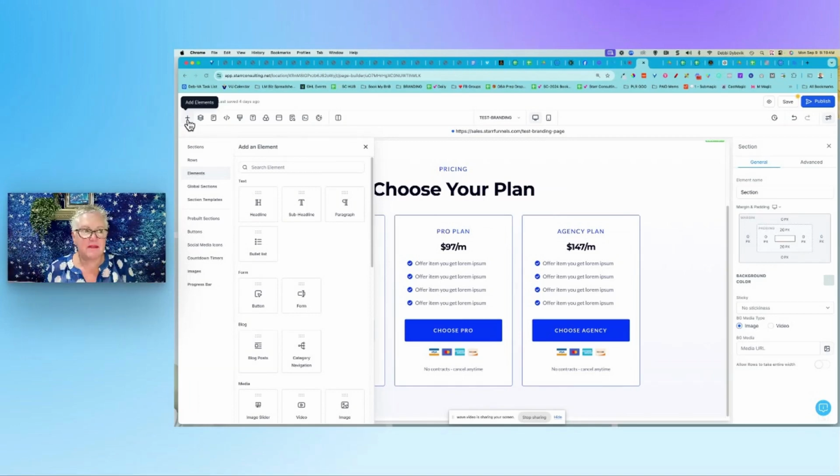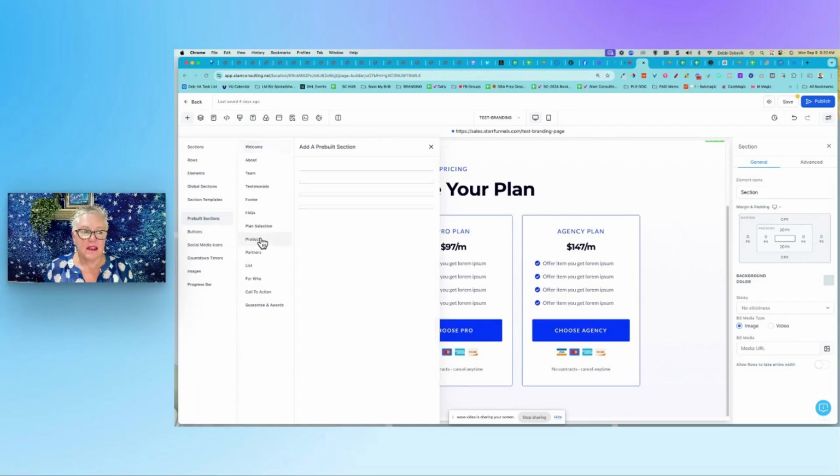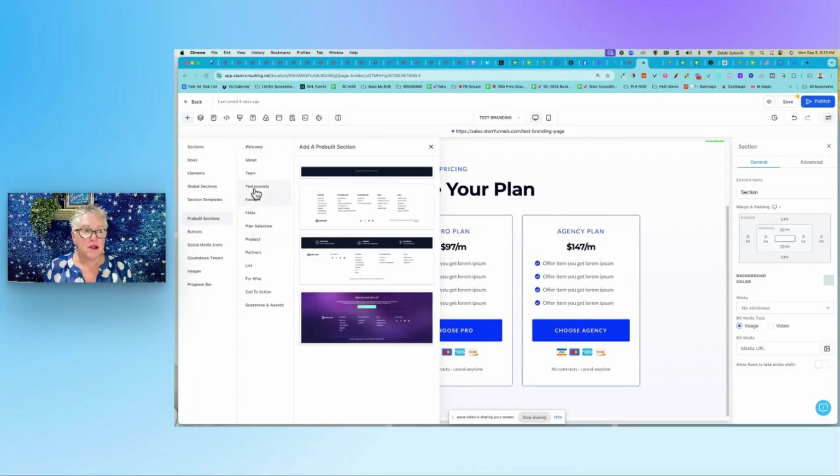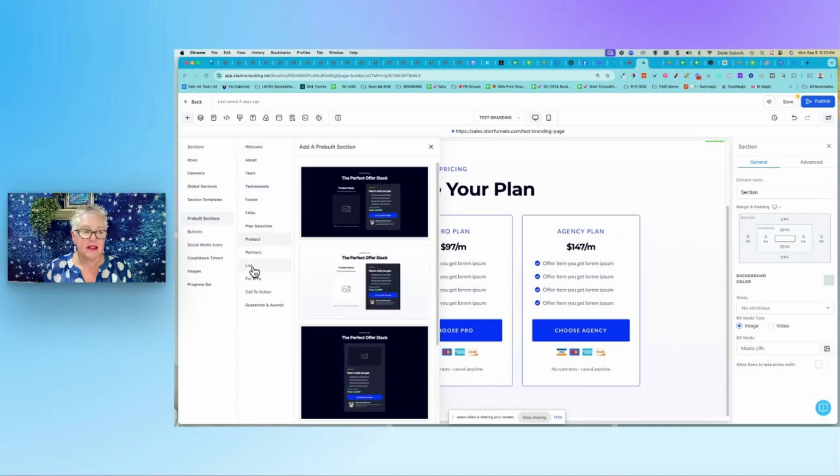So if you go up to the left to the plus and then come down past section templates, here's pre-built sections. Oh my goodness. And then there are different categories here. So you can just click on whichever one makes the most sense to you. Okay.